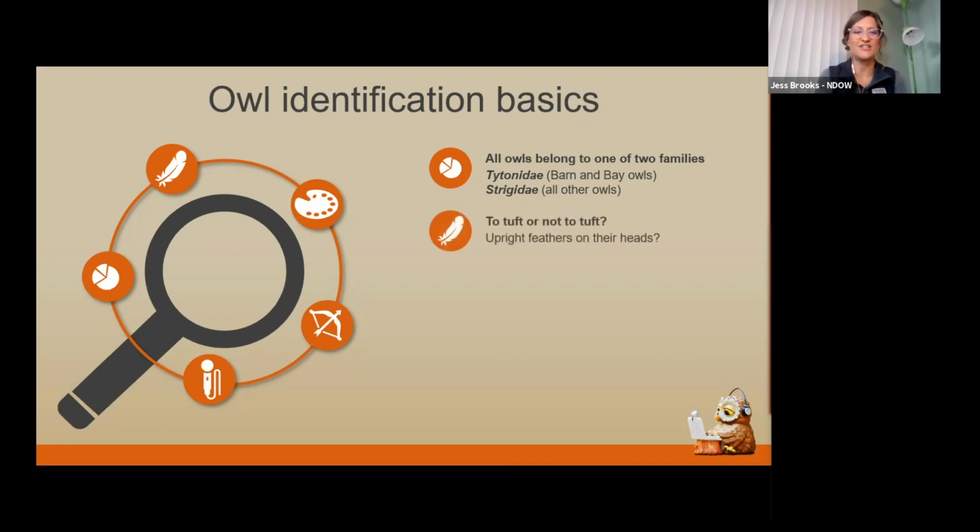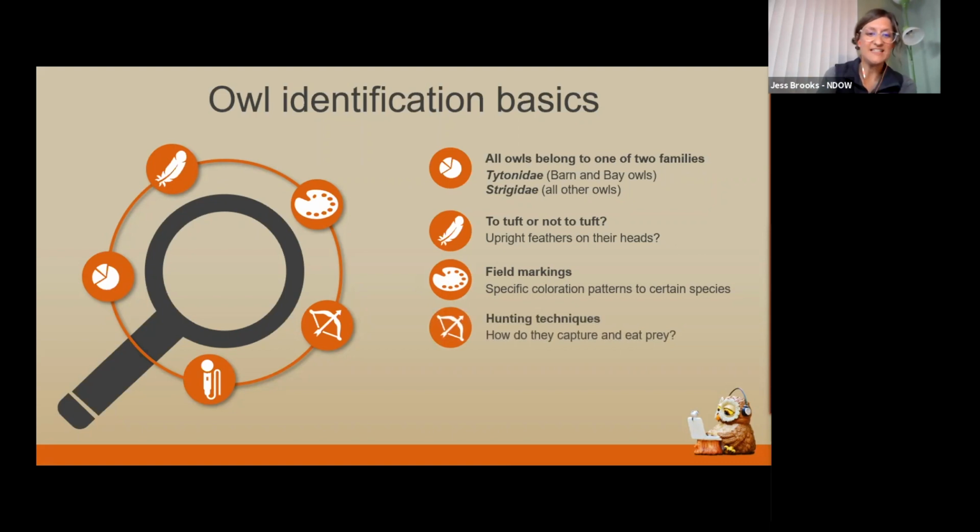Two-tuft or not two-tuft, that is just talking about tufted owls with those feathers on top of their head, or round-headed owls like a barn owl that do not have any of those tufts. And we will be covering some field markings, and I do have some great pictures to show some examples of what their plumage might look like, and some hunting techniques, how they capture and eat their prey, and vocalizing.